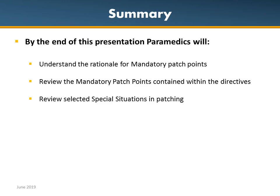In summary, you now understand why we need the mandatory provincial patch point. You've also had a chance to review all the different patch points built into our medical directives, as well as some of the special circumstances that occur when we're trying to patch.